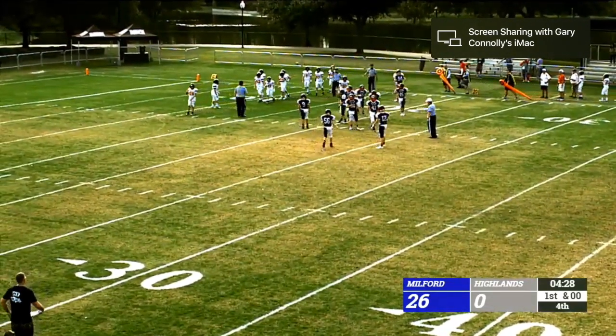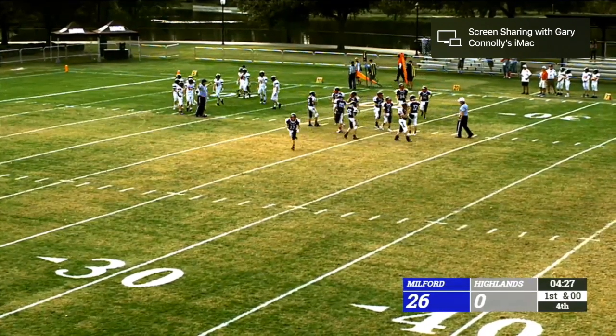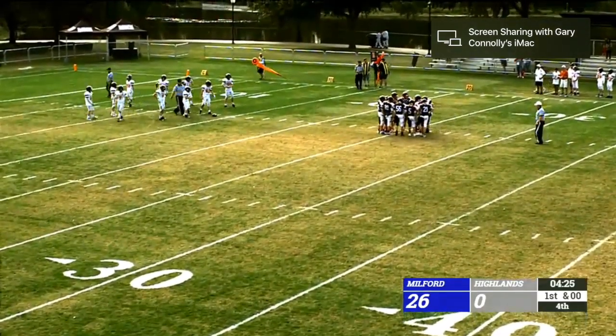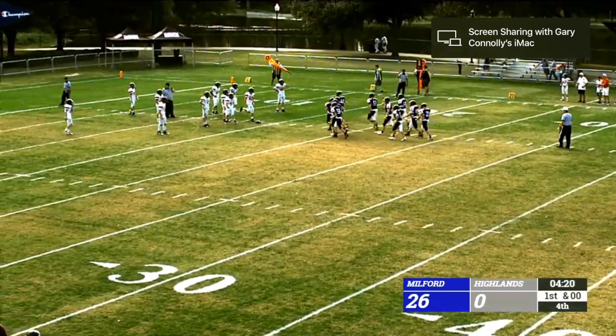Four on the carry. Looks like they're going to lose a couple on that one. It's going to bring up second and eight. They spot the ball at the 24-yard line.